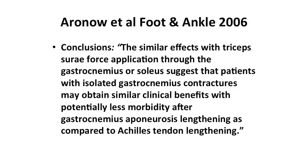Continuing with their conclusions, the similar effects with triceps surae force application through the gastrocnemius or soleus suggest that patients with isolated gastrocnemius contractures may obtain similar clinical benefits with potentially less morbidity after gastrocnemius aponeurosis lengthening as compared to tendo-Achilles lengthening.